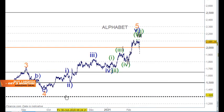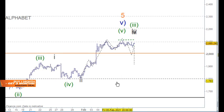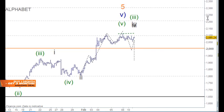So with Alphabet, we've been looking at wave 4 here with 1 and 2 and 3 and 4 here, and then counting up here as 1 and 2 and 3 and 4 and 5 here. So this is the most conservative view that I could possibly have with this market. So there is space for the market to go up, but as I mentioned before, we need to count from here. We need to count past these 5 waves here that we've viewed. So if this top is taken out, then we know that we're going to be going higher at that point.